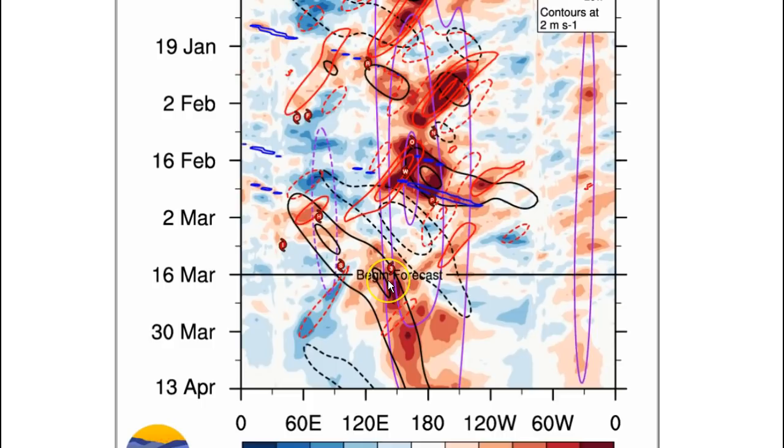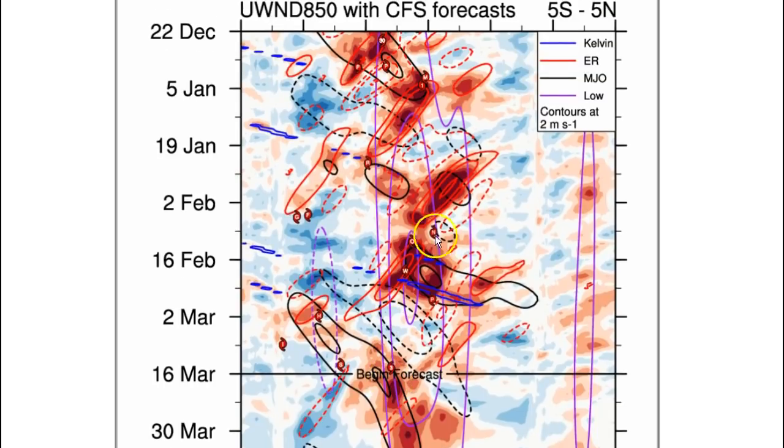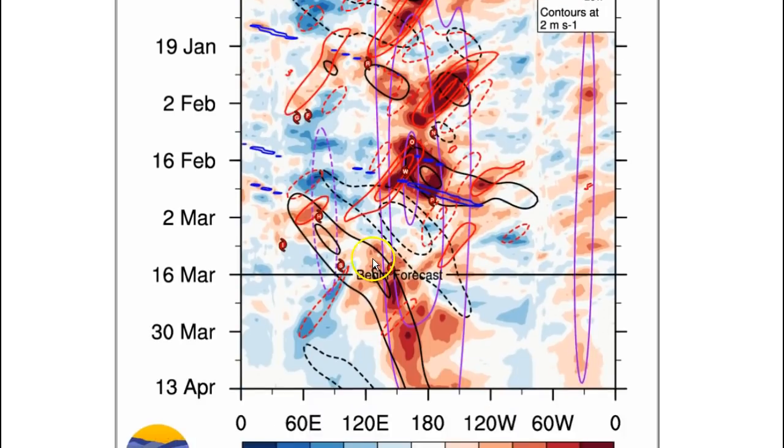The reds are westerly anomalies. You can see here's that giant, strong westerly wind burst in February. We see this one expected to be a bit more modest, but just solid, continuing for the whole month over the Kelvin wave generation area. That bodes well for a long run of swell production and possibly rain for California.